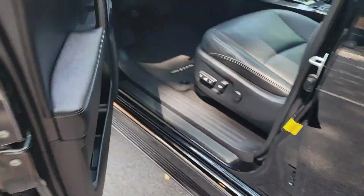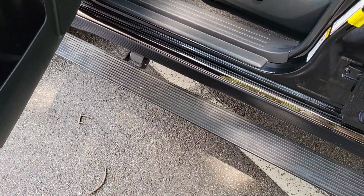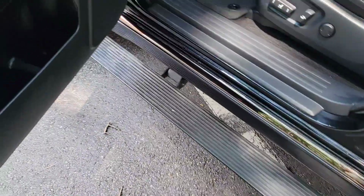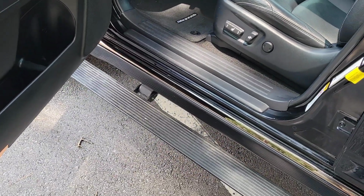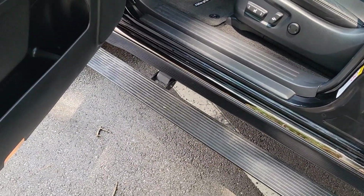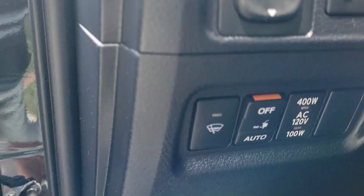This does have factory power running boards. However, they did not clean them at detail, so I'm going to have to do that myself. But a cool little feature here. Very few 4Runners, limiteds in general, you will see that on. So pretty cool. And again, a factory option.